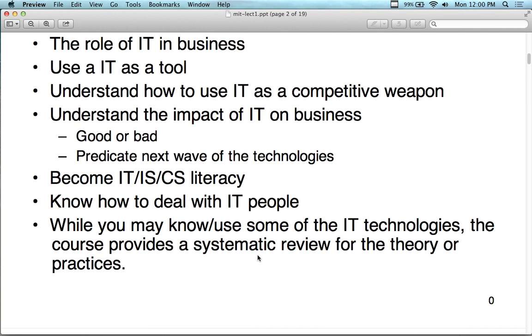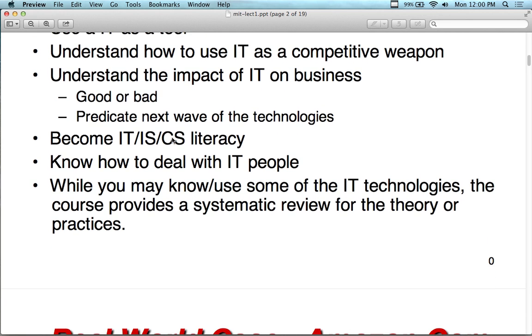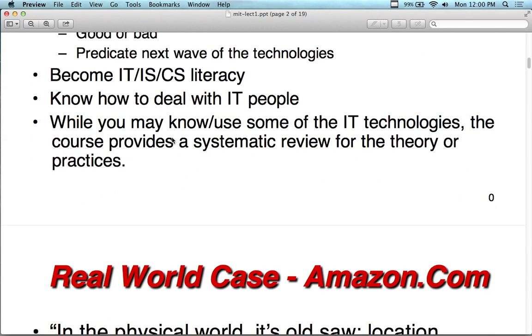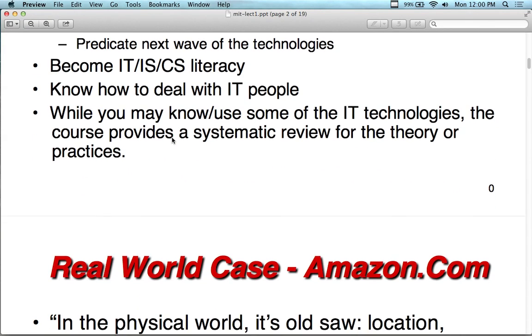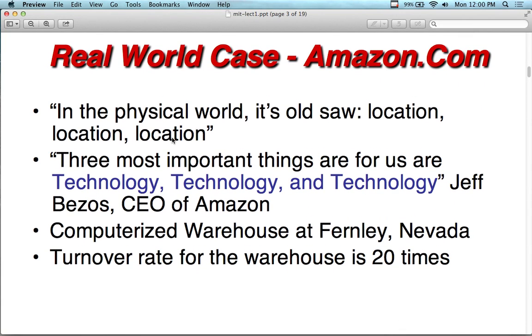So these are some of the things we'll be talking about in the course, actually. Understand the impact that we have for good and bad decision-making, becoming literate to a certain point, knowing how to deal with IT people, knowing how to manage. So maybe you're not going to be working with, as an example, hands-on technology, but you'll be managing people who are. So there's a slightly different dynamic to that as well in terms of how to manage people.